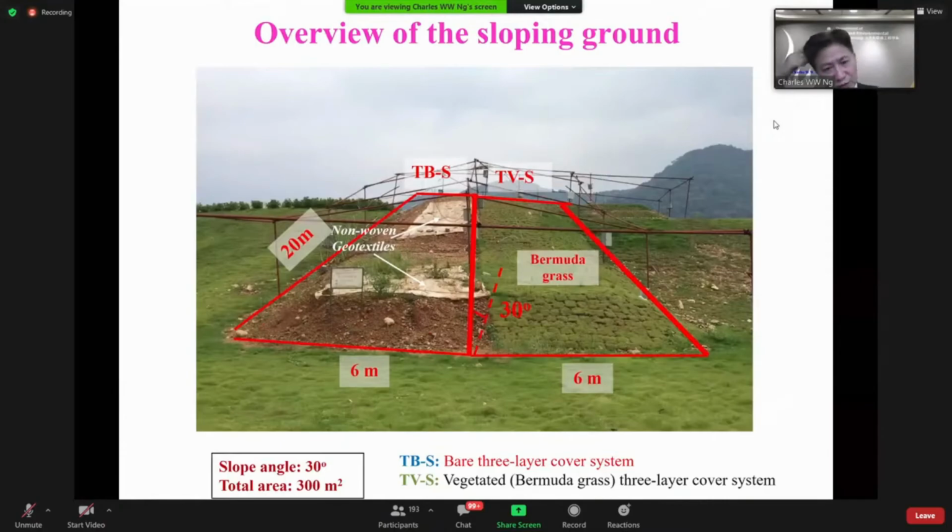So this is how it looks. The slope angle is 30 degrees, this is the bare side, and this is the vegetated side. We planted Bermuda grass because it is widely available in the southern parts of China.